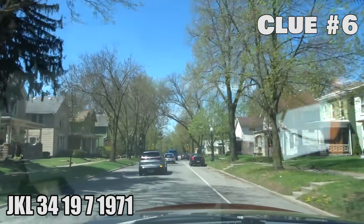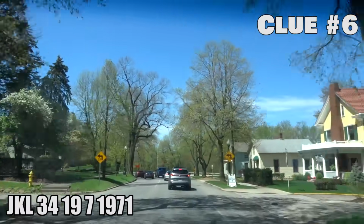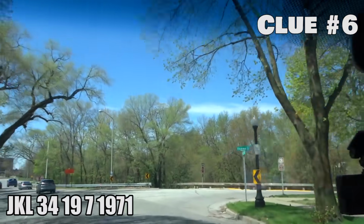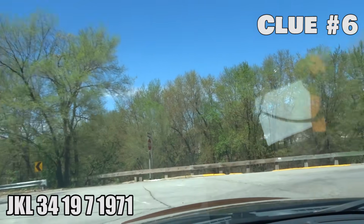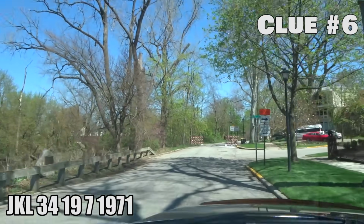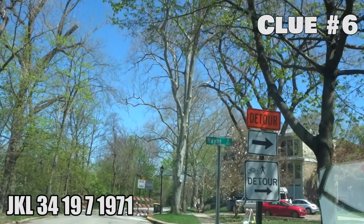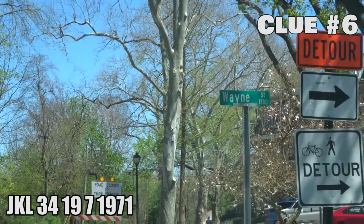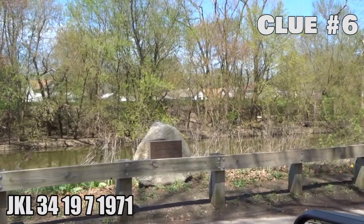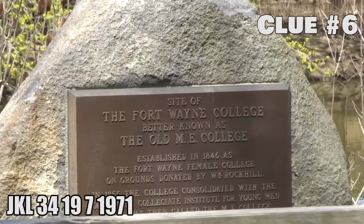So coming down Washington Boulevard, you're going to want to turn at the very last right turn, which is Thyme Drive. And pulling up to Wayne Street here, at the very end of Wayne Street, is a rock talking about the old college.